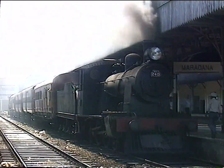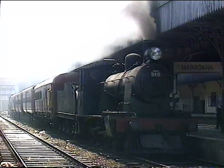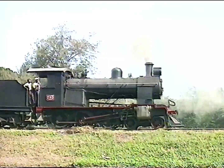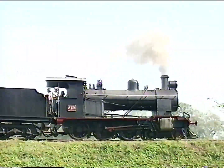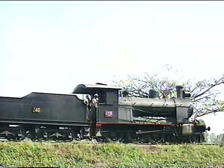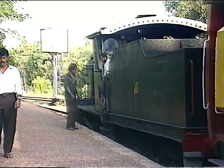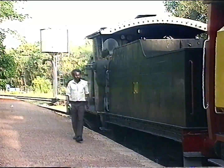Departure from Colombo Maradana station was made on the broad gauge track with 460 class B8C number 240. This is one of several 460s to be found on Sri Lanka, number 240 being a product of the Hunslet Locomotive Company at Leeds. It was built in 1927, the sole survivor of a class of 18 engines, and it's distinguished by a very small boiler.